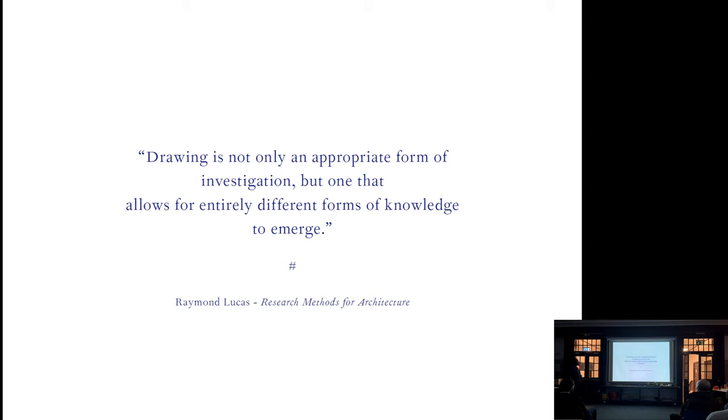A real influence of mine is Ray Lucas, who talks a lot about design and drawing as a research methodology. And he says that drawing is not only an appropriate form of investigation, but one that allows for an entirely different form of knowledge to emerge. As architects, design is our research method.